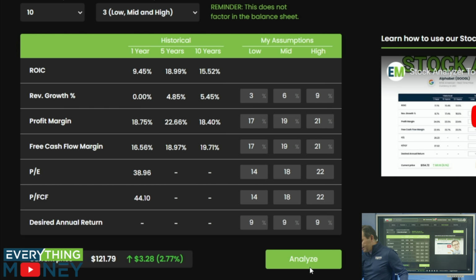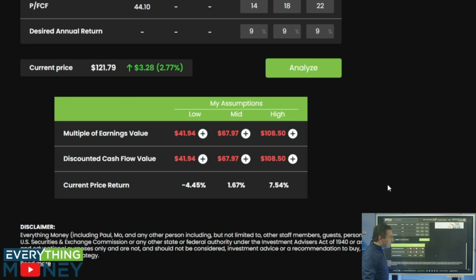So I hit the analyze button. The stock's currently at 120. Yeah, 42 on the low side, 108 on the high side, 68 in the middle. So unless you think my assumptions are completely off, on the low side, it still feels expensive based on what I've assumed here for the future.